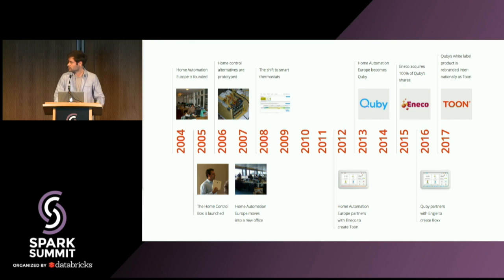We started back in 2004 in Amsterdam. We did several energy-related products, but in 2008 we decided to focus only on smart thermostats. And in 2015, we were acquired by Eneco, which is a major energy company in the Netherlands. And that was our first tenant.